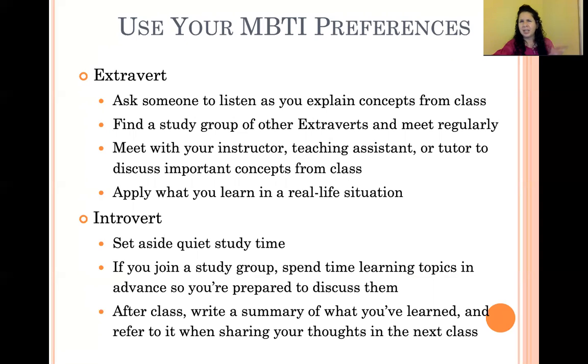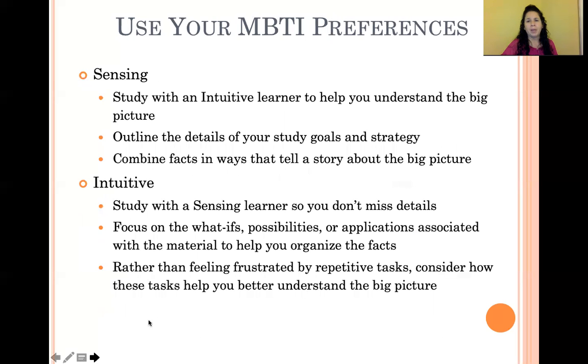Extroverts might like to actually work in a group. They might like to say, hey, anybody want to get together for a group study session for the exam? And we'll quiz each other on questions. That's the extrovert. The introvert is more like, no, I need my study space. I need nobody bothering me, no loud music. I need my quiet time, right? So look through here and learn more about yourself.